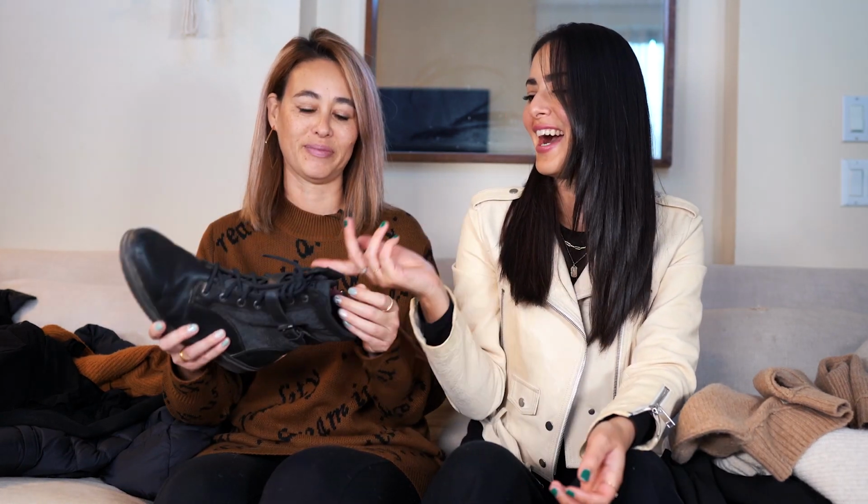For the boots, I wore these Uggs boots. Now these are not your typical Ugg boots. When you think of Uggs, you're thinking like slippers. Yeah, slipper boots. Yeah, I thought these were Sorels at first. I didn't realize that they were Uggs until she told me. Yeah, so they're super stylish. I love these so much.